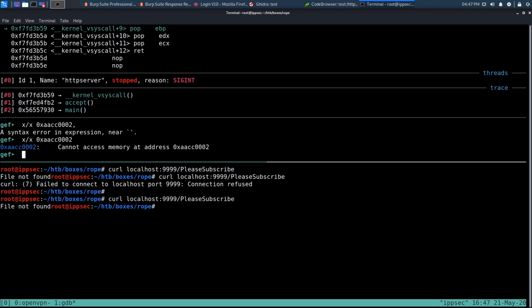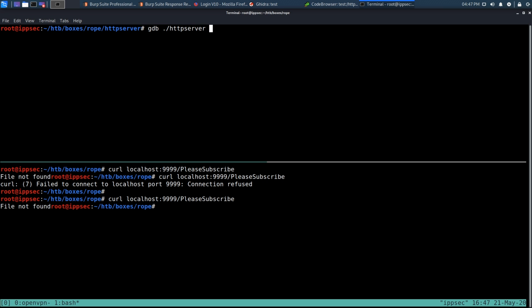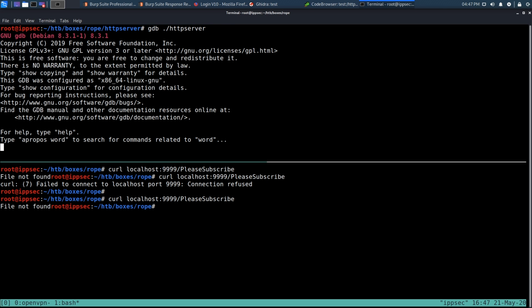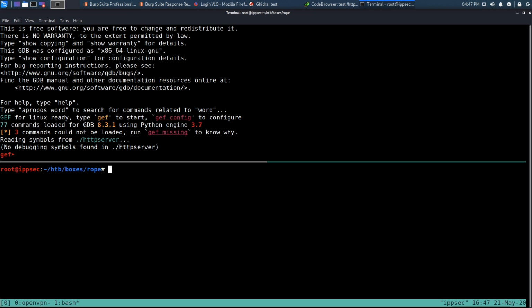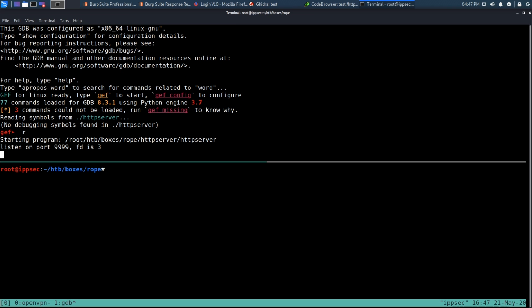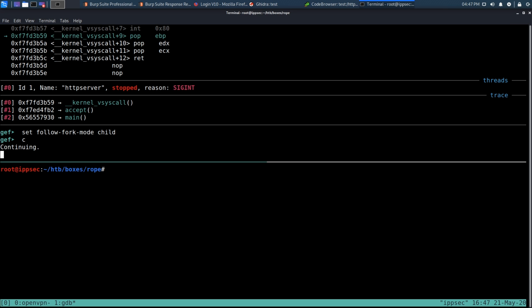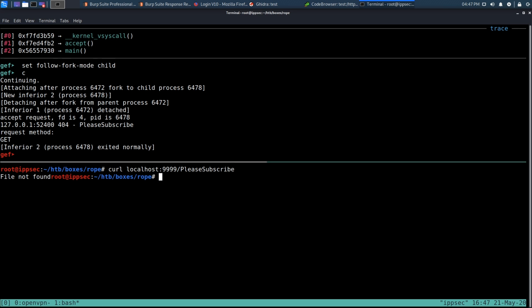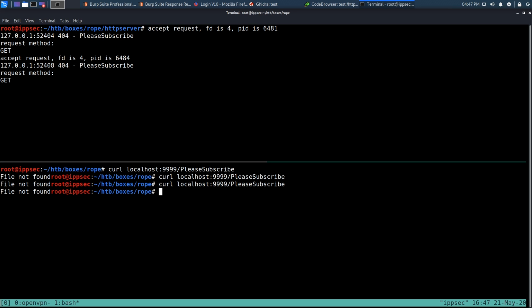And let's see. Let's just clean this up. pkill -9 HTTP server. It's just a habit I have because sometimes when it forks, GDB follows the fork. Now the process is listening on its own, and you exit, and it just becomes a pain. I'll show you real quick why I always run that kill. Let's just do run, set follow fork mode to child, continue, curl, quit GDB. If we curl, we're still running.